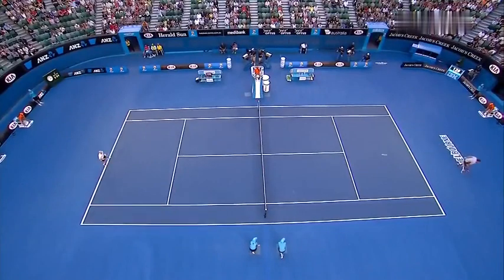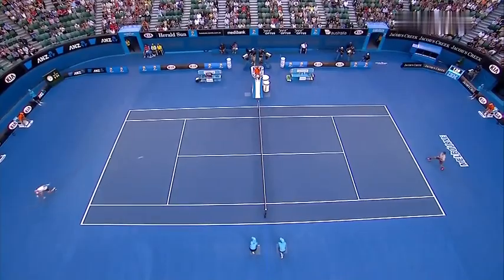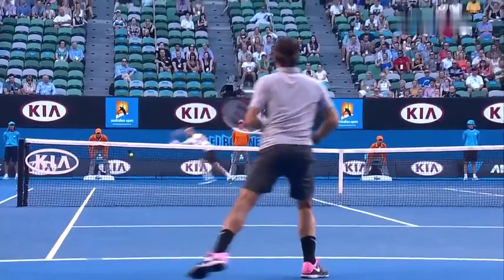14-15. Last time they played, just last year, was in Rotterdam. Played on a hard court, semi-finals there, and Federer won it in three sets. He lost the first set, had to come back and win the next two.